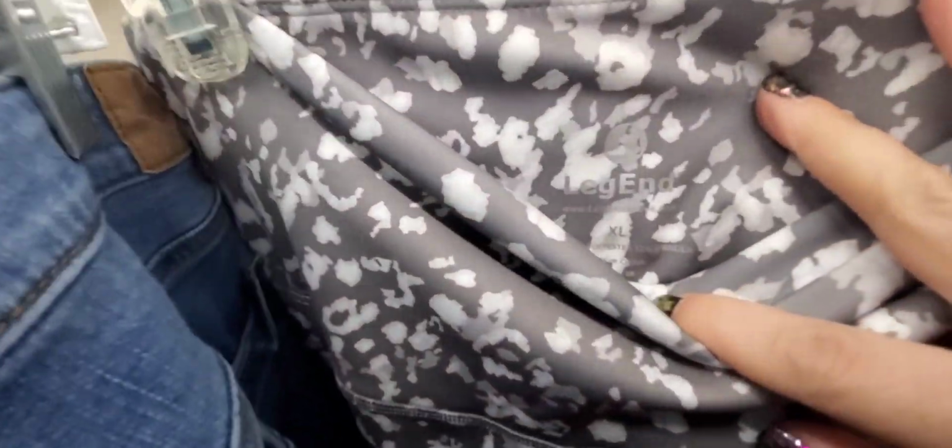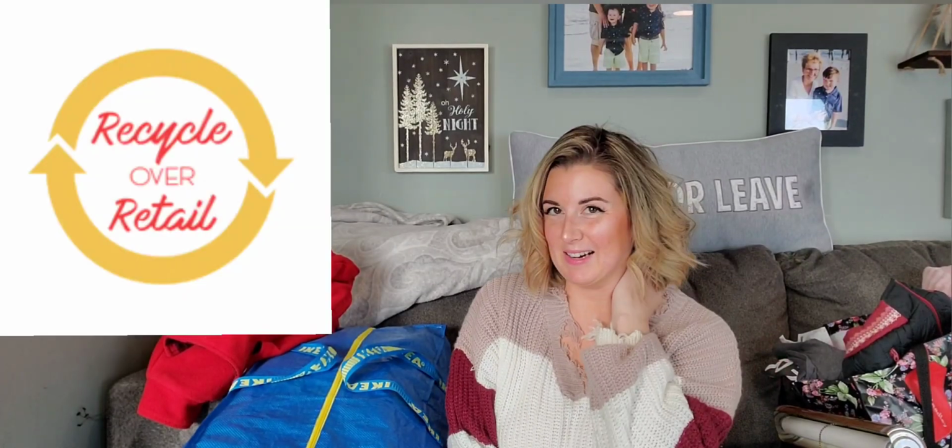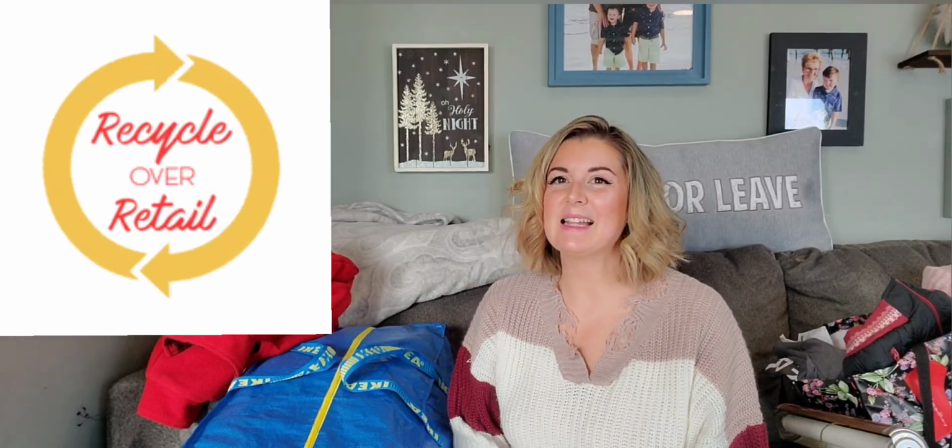Again, I am flipping through this pretty quick. I got these Legend pants. I thought they might be something leopard print, and they were an extra large, but it turns out they're brand new for like $20. Alright, so next day, let's get into the haul.